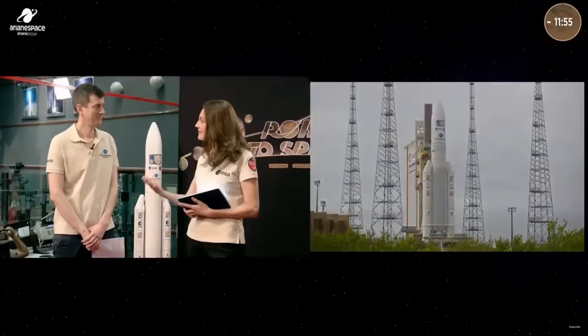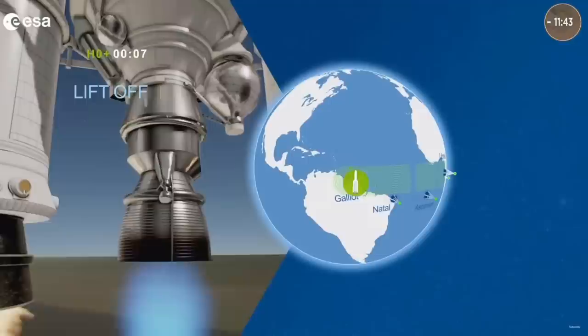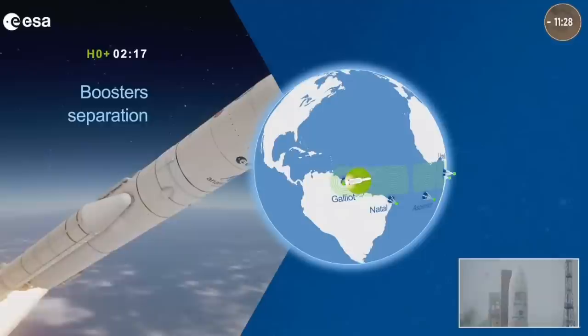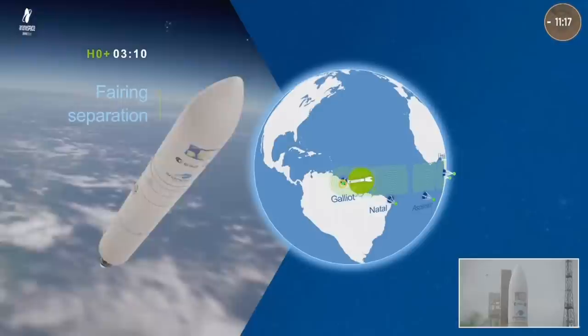Yes. So this morning, we are launching towards the east, where we benefit from the slingshot effect given by the rotation of the Earth. So the launcher performs a first pitch maneuver in order to get us into the right direction. And only 2 minutes and 17 seconds after liftoff, the two boosters have done their job of providing the main thrust, so we don't need them anymore. They are detached from the launcher. Shortly after that, the fairing, which protected the spacecraft from the environment of the launch, is also jettisoned as we have crossed the limits of the atmosphere.